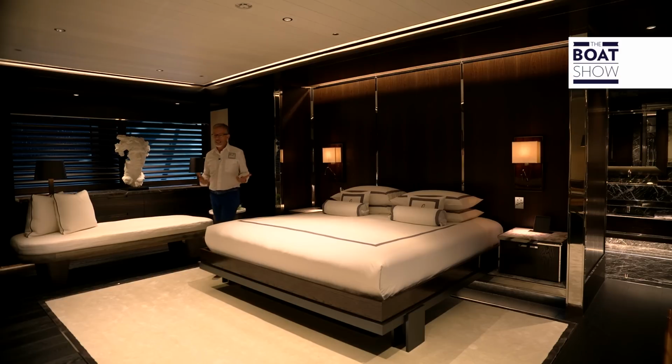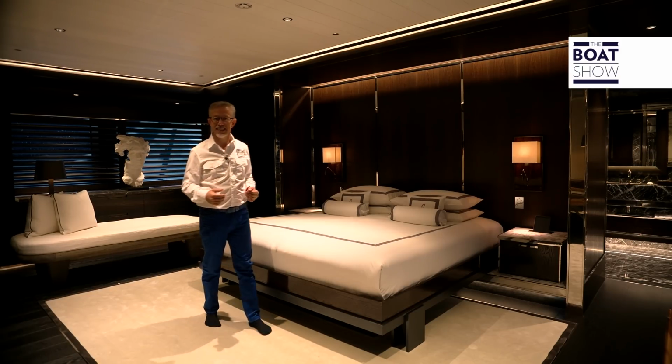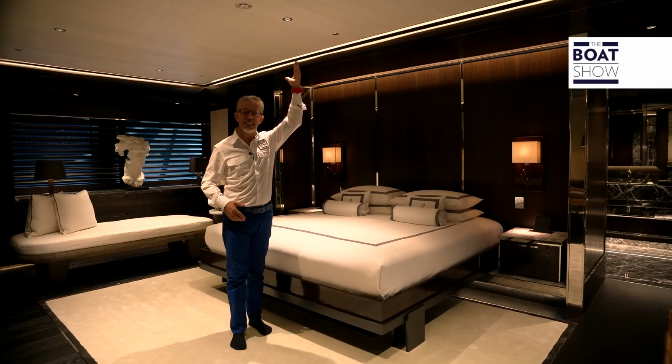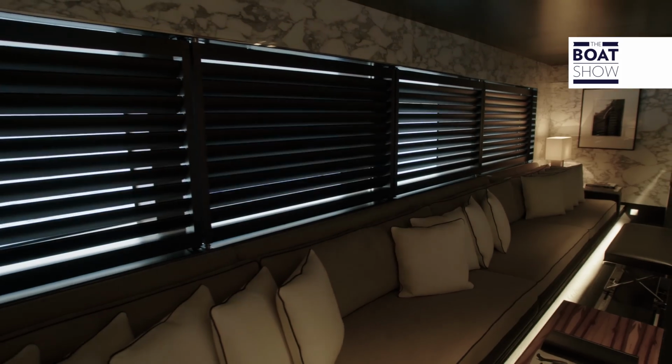This isn't just a main cabin, it's really an apartment. The luxury is highlighted with just how big it is. Have you seen the sofa? Well, yes, it's not just a sofa, it's a limousine. Here, anything is possible. If you want tea, it's here.